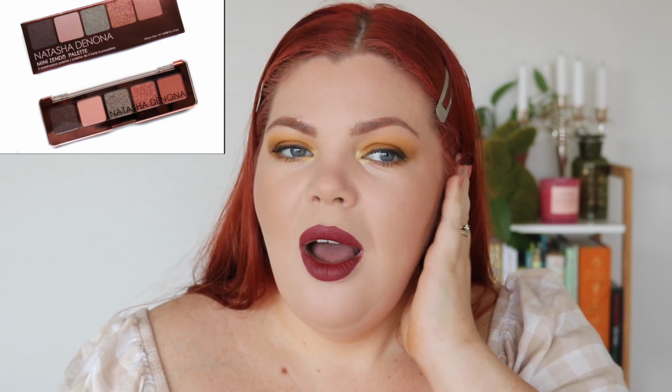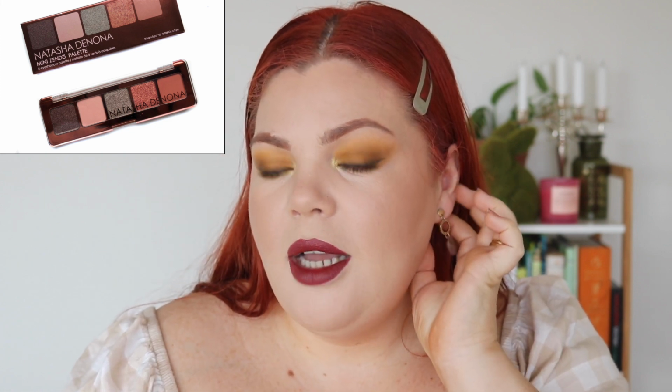So those two, I feel like I might eventually buy them. I just think they're a good size and they're a good price for Natasha. Not a good price, but for Natasha, it's a good price. It's affordable.